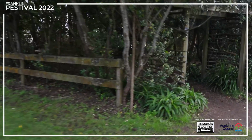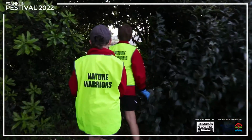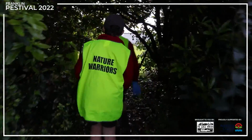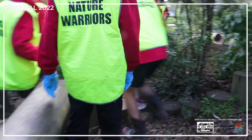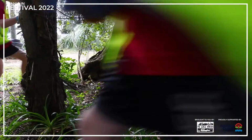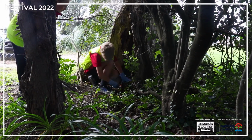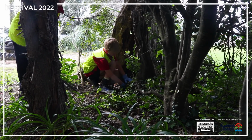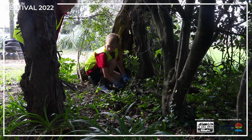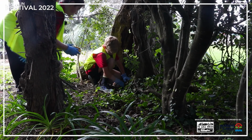We have 10 traps around the school that we monitor twice a week. Once on Tuesday, once on Thursday. It usually takes us 25 minutes to check all the traps and do all our gear and stuff. So this is our first trap that we have in the forest. We've got a few others. This is one of them, and another two.